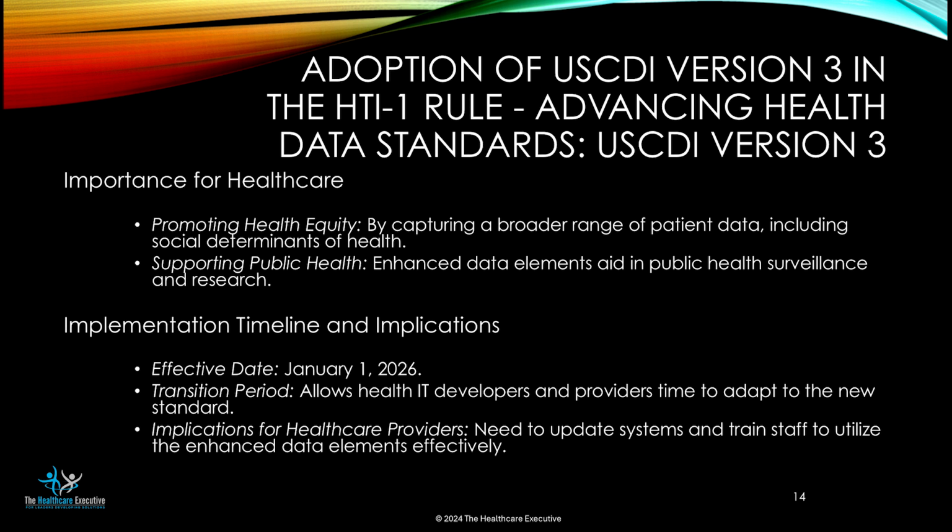So in summary, the adoption of the USCDI version 3 under the HTI-1 rule marks a significant step in advancing health data standards, with far-reaching implications for healthcare delivery, research, and public health.